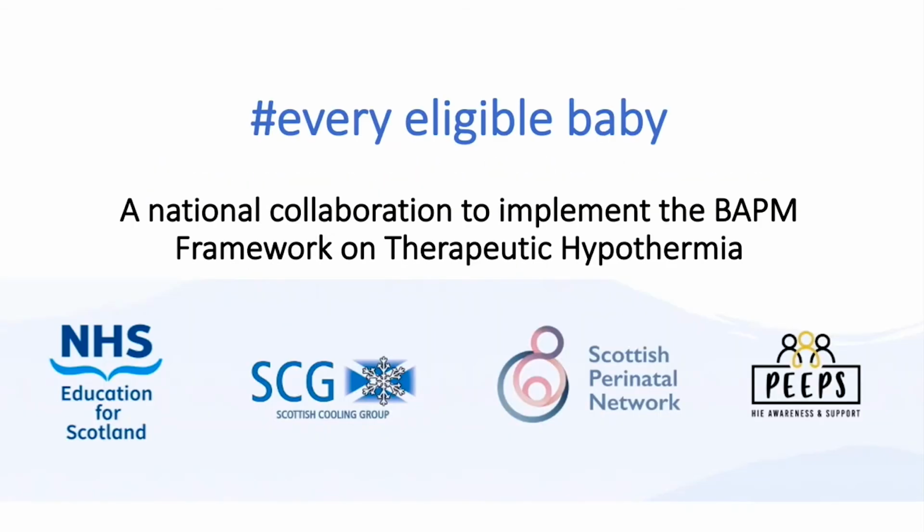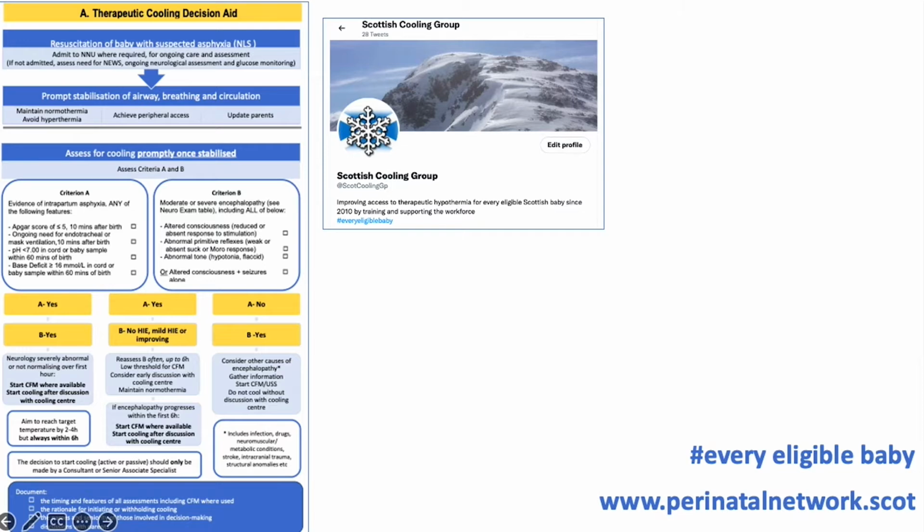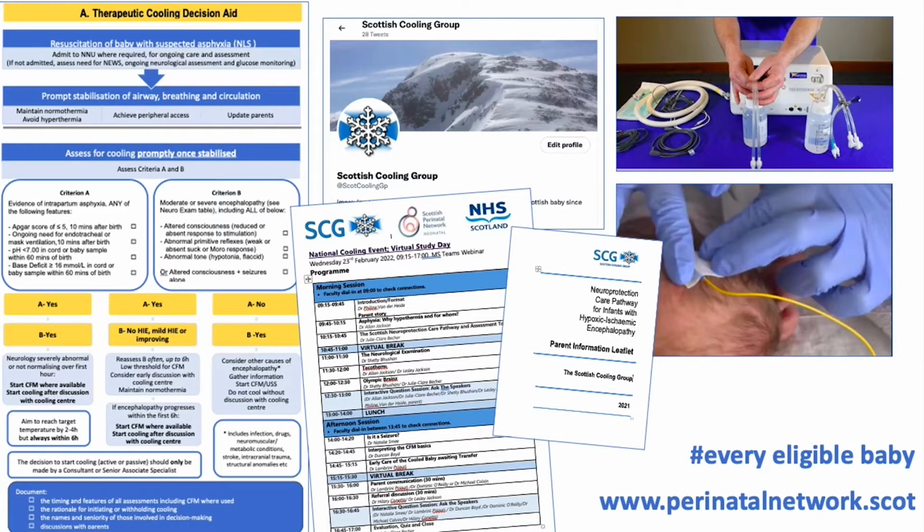NHS Education Scotland, the Scottish Cooling Group, Scottish Perinatal Network and the parent charity PEEPS have collaborated on a wide range of resources to support the universal use of AEEG and of servo-cooling. The resources include one national pathway with simple flowcharts, videos developed by product companies, bespoke training days for referring hospitals and trainees, a parent information leaflet and a mechanism for remote consultation.